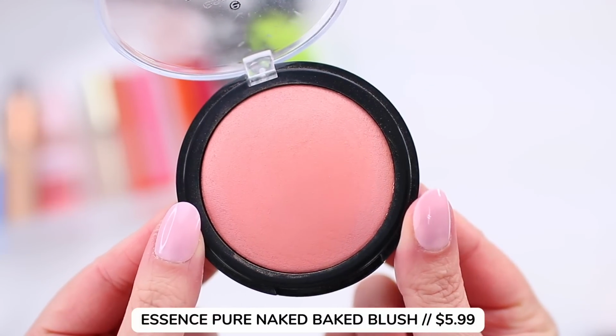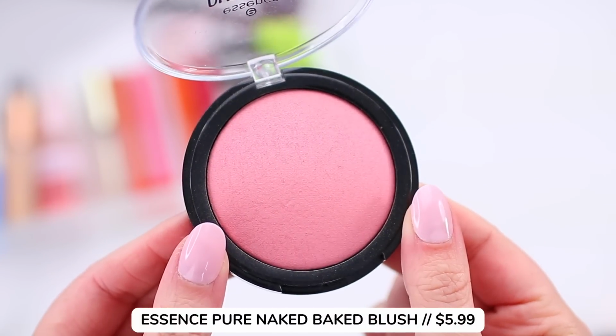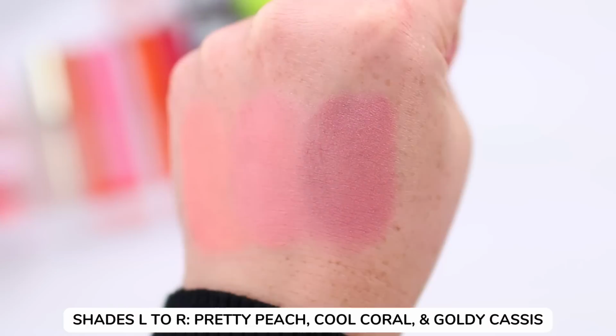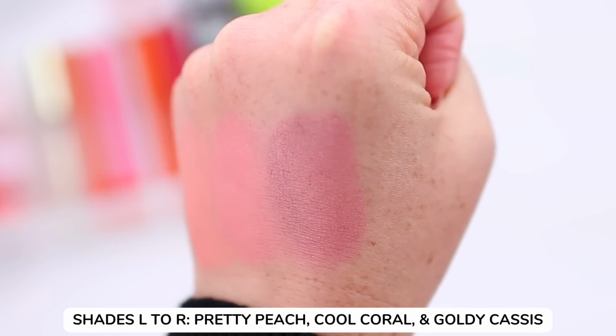They are the Pure Nude Baked Blushes from Essence. So I have 3 different shades. I'll swatch them for you. I feel like I wear them pretty equally depending on what type of makeup look I'm going for. Today I'm wearing the shade Cool Coral. It's just such a beautiful pink. I feel like it pairs perfectly with this makeup look.